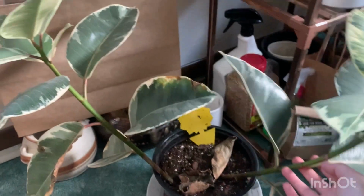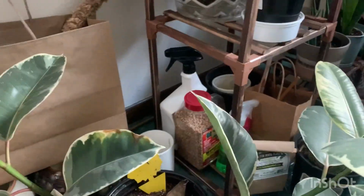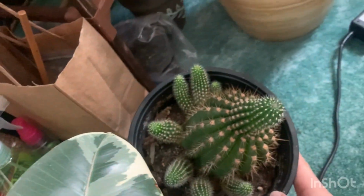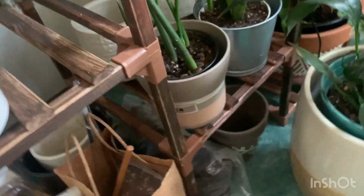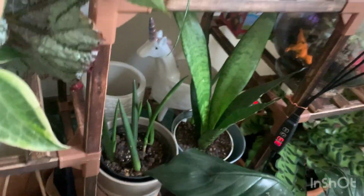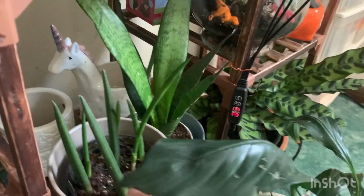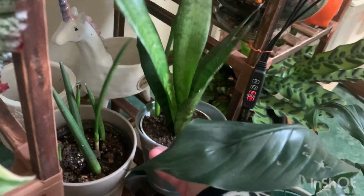And then here's my Tineke rubber tree. I had these potted up separately, but I potted them together before the move just to consolidate. I have this, I think, a fire torch, red torch cactus. And then my peace lily over here. And then we're just gonna work our way onto this column. Here we have Sansevieria cylindrica. We have a snake plant. There's a little pot back there.